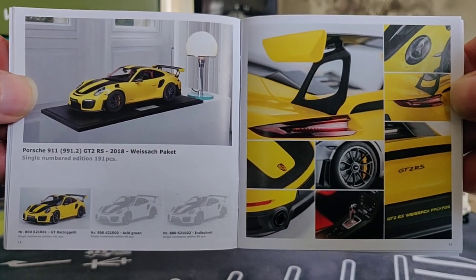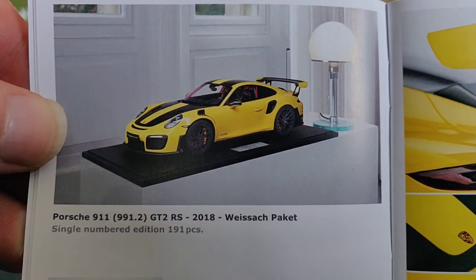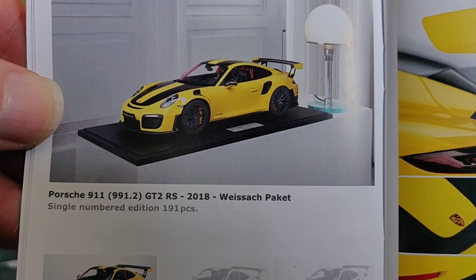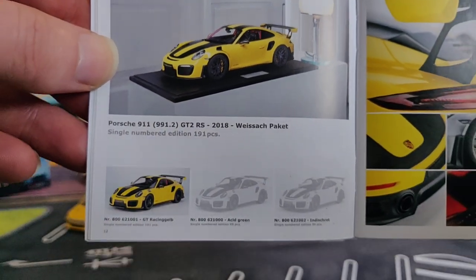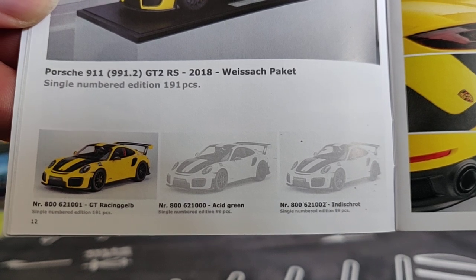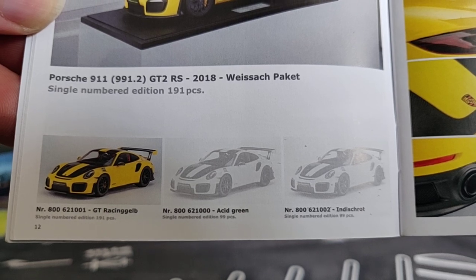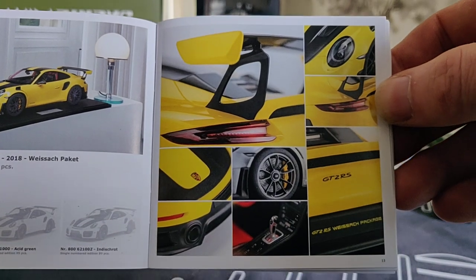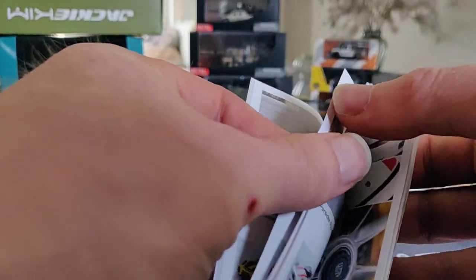Got a yellow 911 GT2, also limited to 191. Do I say that right? 191. Racing yellow, acid green, Indistrut. Next page.